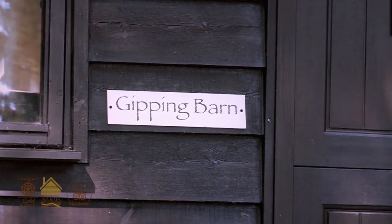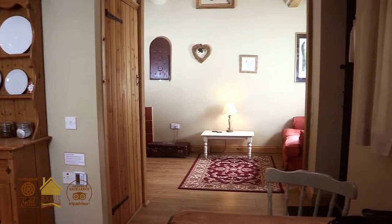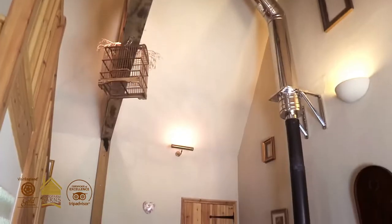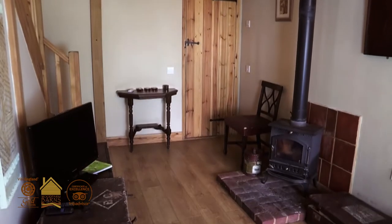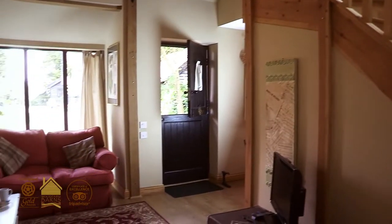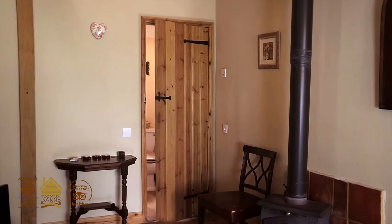Gipping Barn sleeps two people. They walk into very much an open space, 6 metre high ceilings, into the lounge area. There's a couple of lovely old chests there which the television sits on, and you've got the wood burner in there as well, with a bay window with a sofa set into it, and then you have the shower room off the lounge.